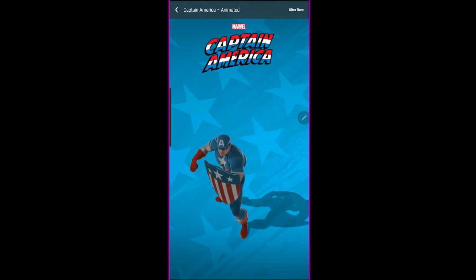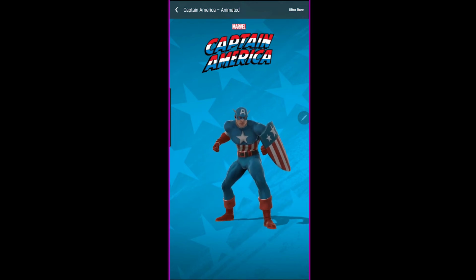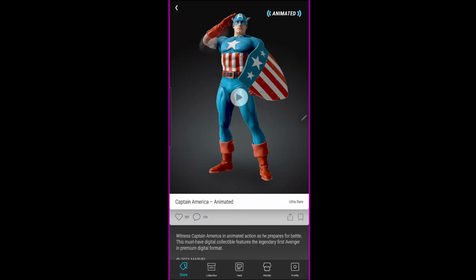You got these characters. So if I place that in my showroom, obviously he's not going to be flat up against the wall. He's going to be standing there in the middle of the room at whatever size. So that is an ultra rare, which is one of the rarest rarities you're going to be able to find on some of these projects that I've seen.